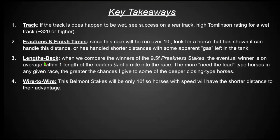Looking at lengths back, when we compare the winners of the 9.5 furlong Preakness Stakes, the eventual winner is on average within 1 length of the leaders 3/4 of a mile into the race. The more need-the-lead type horses in any given race, the greater the chances I give to some of those deeper closing type horses. So look at the racing form. If a lot of speed enters the race, you can take horses that might be coming from further back. But if there's lone speed, you really want to take a close look and see if that horse can run comfortably on the front end by himself and just lead them wire to wire.